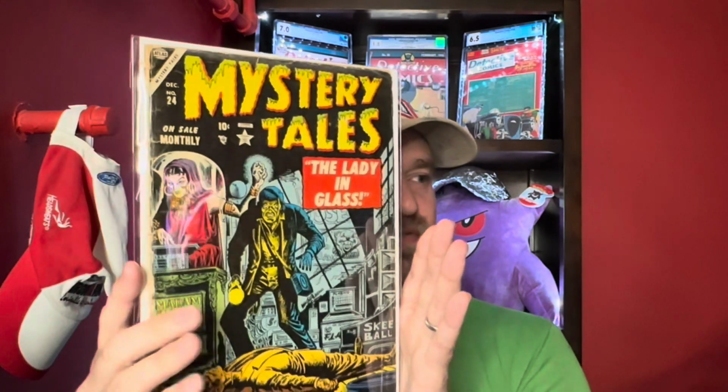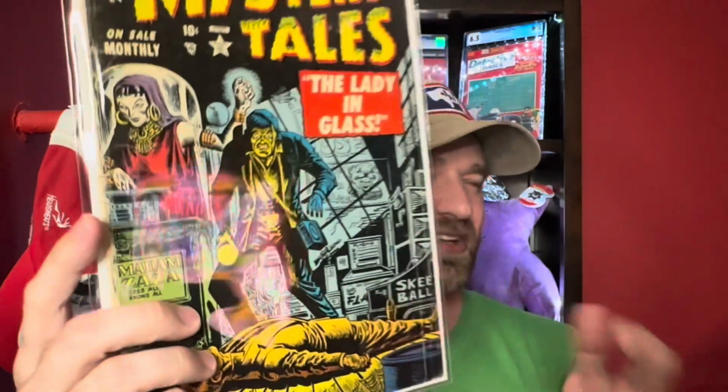And then Mystery Tales number 24. A little bit of a mix of horror and suspense on this cover. A lot of the Mystery Tales covers are like that. They're a little bit more of a mix of horror and suspense. This is one of the other pretty cool pre-code horror covers.